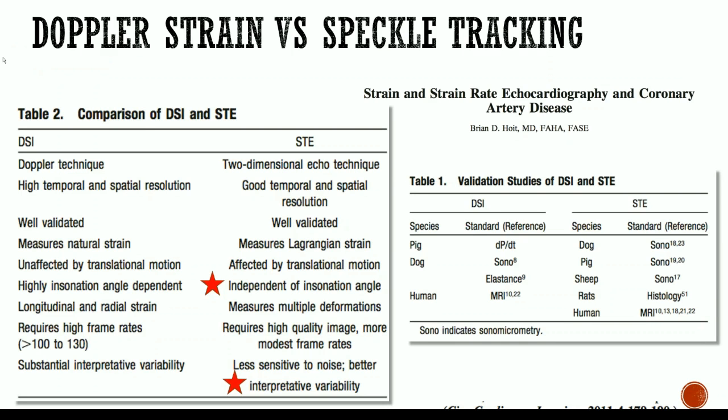So just a comparison of the two modalities to measure strain. Both have been validated in different animal studies for speckle tracking and Doppler imaging. Usually they've been validated with MRI techniques. But again, the big advantage of speckle tracking is that it's independent of angle, and there is really a lot less interpretive variability with speckle tracking.